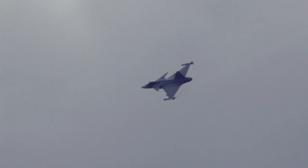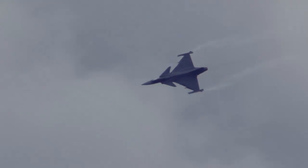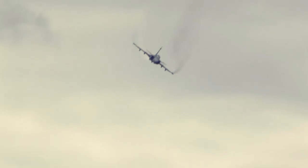If you watch when he comes into land, the independent foreplanes used for snow ploughing after landing helps reduce the landing run. Also speed brake on either side of the tail. You'll see, I think, the short landing distance. I haven't seen his display. We rather got rained out yesterday.